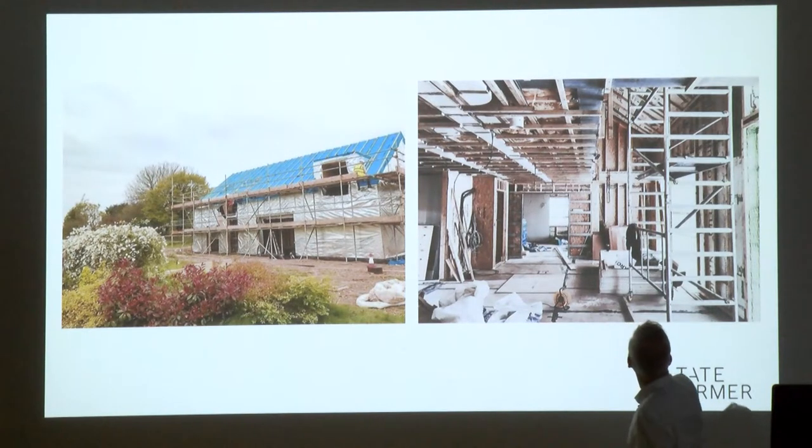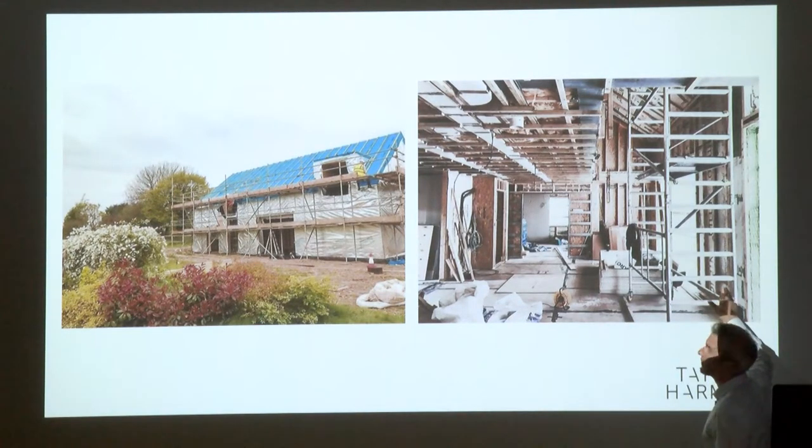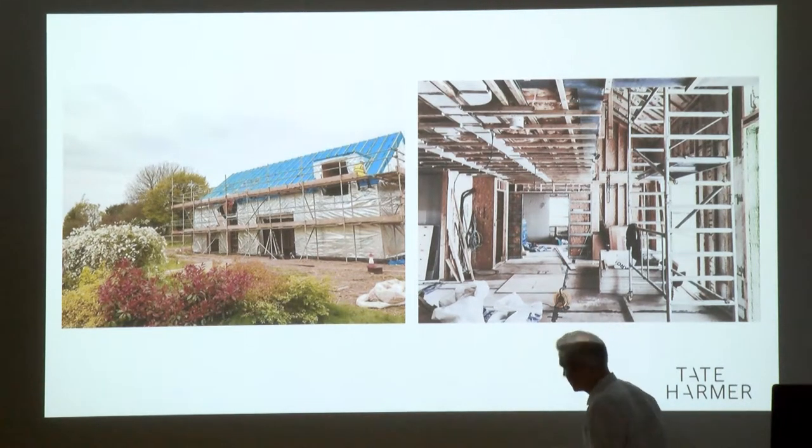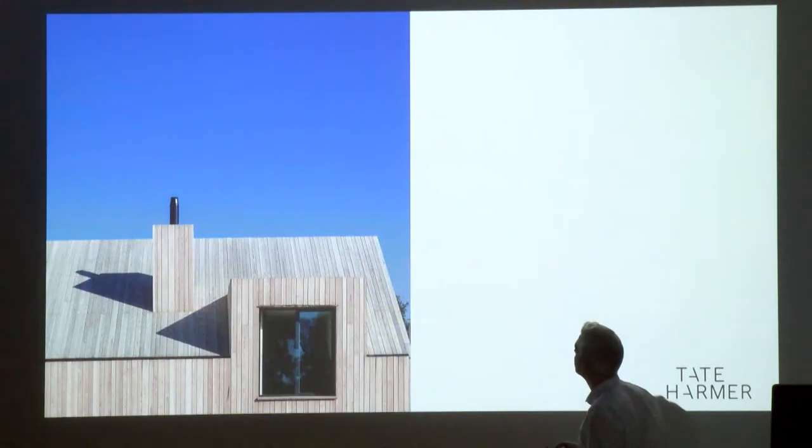And then I'll just sort of show you this. You can see that's the air tightness barrier there as it's getting built. So this is it before it got finished. And you can see the open web joists here. Can you see the ducting, the white ducting just up there? I'll try the laser, hold on. There. So that's the ducting, so that's for the fresh air. And there's a nice picture.